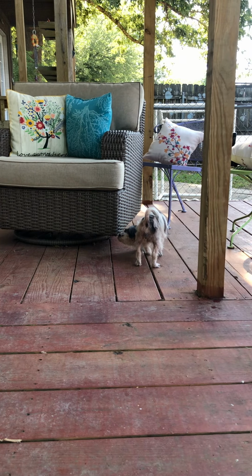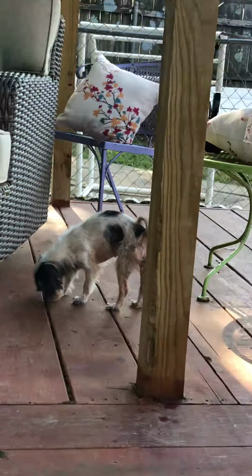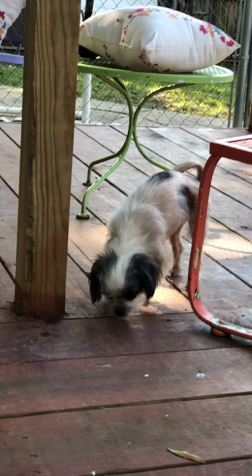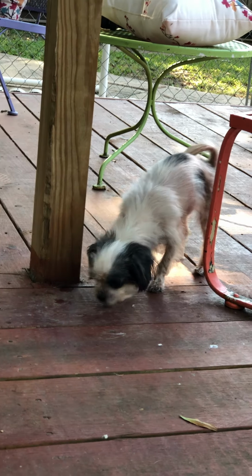So if you're interested in Miss Harlequin, you know what to do. Now, keep in mind, there's a lot of people interested in her, even when she was on stray hold. So you might be competing against a lot of people. The little ones always have tons of adopters, and then the bigger ones stay here forever.